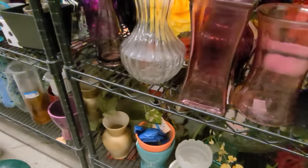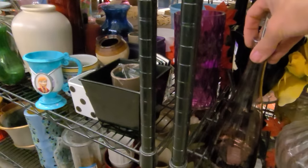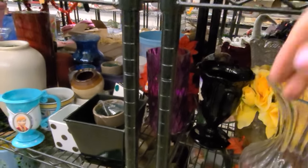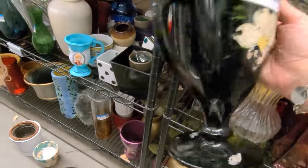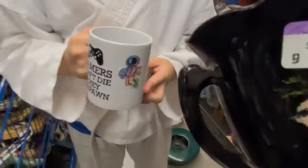Pinks, blues, and purples. Oh, this trophy style black vase has migrated over here, and this time I'm going to pick it up. It's half price sale, $2.50. Many of you said I should have grabbed it, and it's still here.